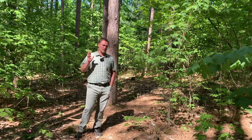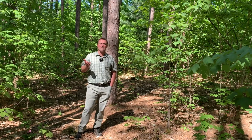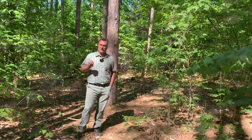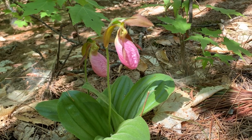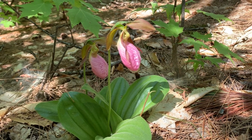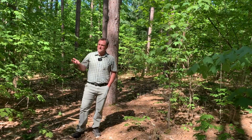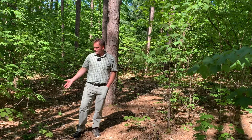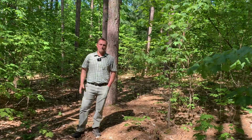One of the highlights of the property, however, is the pink lady slipper that's closely associated with the red pine plantations. The soil conditions under red pine are very suitable for the pink lady slipper, which you can see here in the understory. They're scattered all throughout the red pine plantations, and as we do our ecological management and we release the hardwoods, we want to maintain a red pine component and the soil conditions to be able to maintain the diversity for the pink lady slipper to continue to exist here.